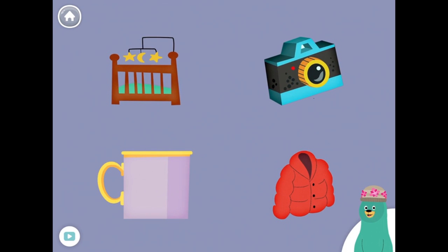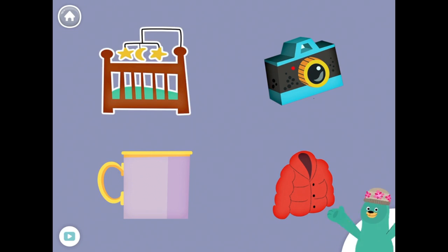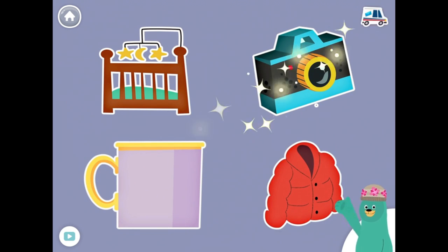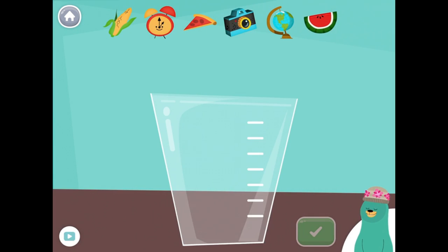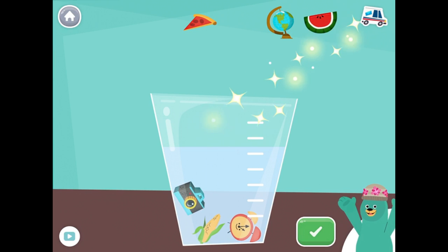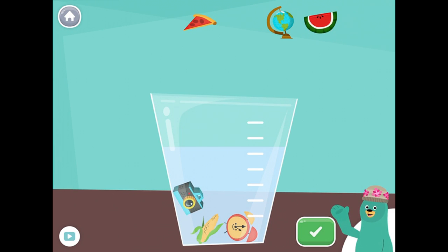All of these things start with the K sound. Tap them all and listen to the K sound at the beginning. Crib, camera, cup, coat. Good thinking. Drag all the things that start with the K sound into the glass. Corn, clock, camera. Great! You put all the things that start with the K sound into the glass.